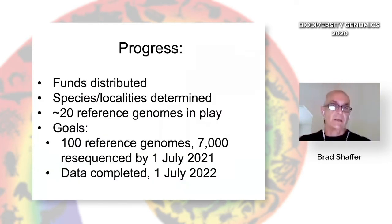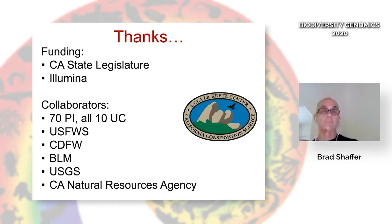Our progress to date is pretty good. The funds have been distributed, the species and localities have been determined. Most of the samples, although not all, are in hand. We have about 20 reference genomes that are in play, including a few that are now on the sequencers. Our goal is to have most of the reference genomes and something around half of the resequencing done by July 1st of 2021, and all the data completed by July of 2022. That's the goals, that's the hopes.